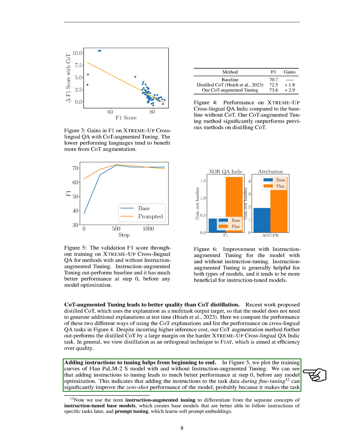Adding instructions to the tuning process helps from the very beginning. We've plotted the training curves of the Flan PaLM 2S model with and without instruction-augmented tuning and found that adding instructions to tuning leads to much better performance right from the start, before any model optimization. This suggests that adding instructions to the task data during fine-tuning can significantly improve the model's initial performance.